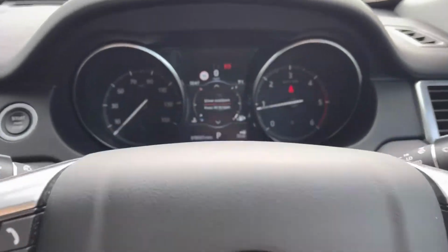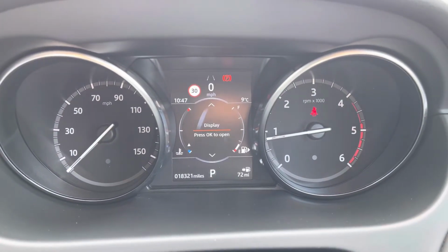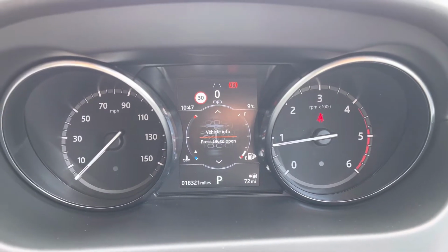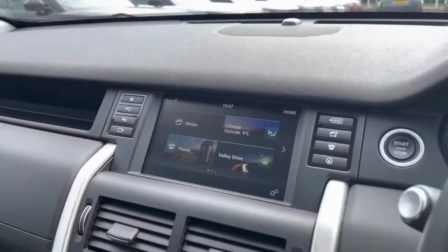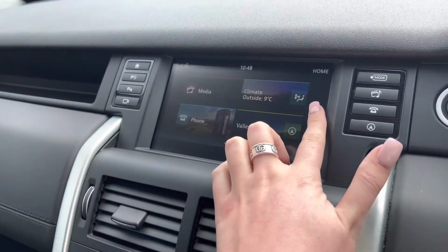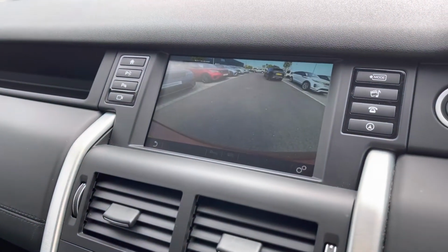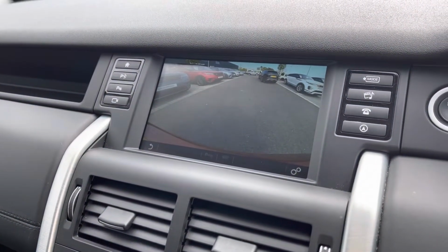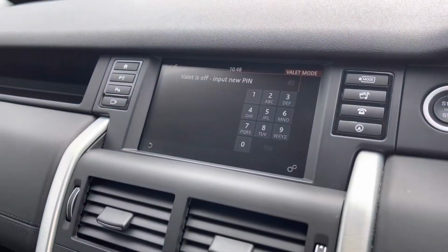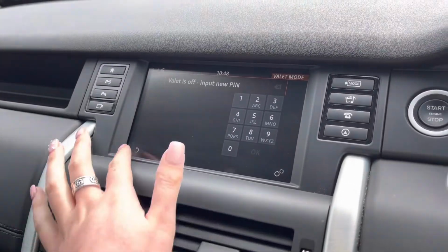On the screen in front of you, you can view your driver assistance, trip, view and change your display, vehicle settings, and vehicle information. In the middle, you have a touchscreen with sat-nav and DAB radio, along with other functions, including a rear-view camera, making parking and reversing so much easier, especially if you're not used to the size of the car. Valet mode, enabling you to lock the screen so a valet can only access your climate control, keeping things like your address safer.